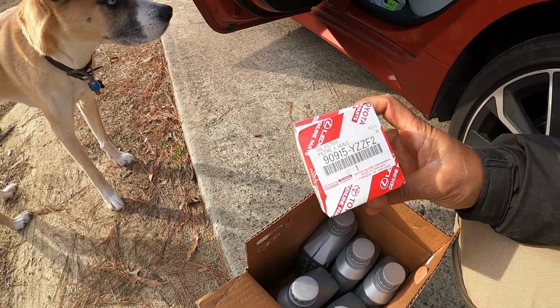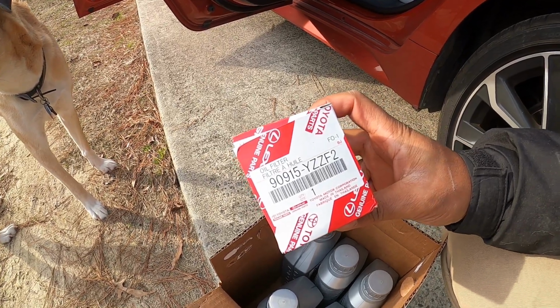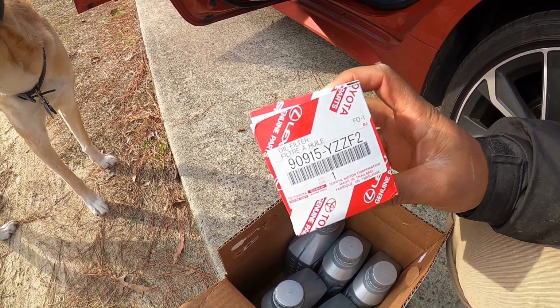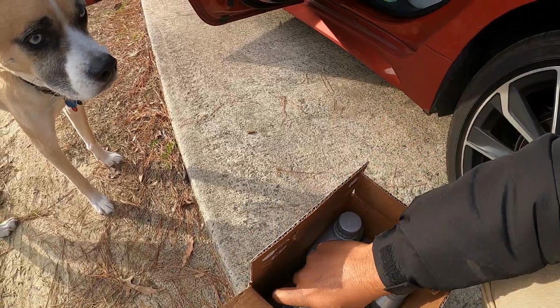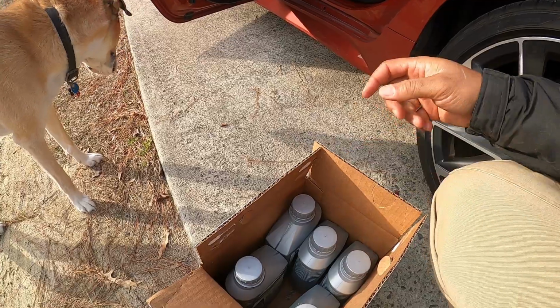This is the Toyota filter, 90915YZZF2. I actually bought this at Advance. I think it only needs 4.5 quarts. So yeah, let's get started.